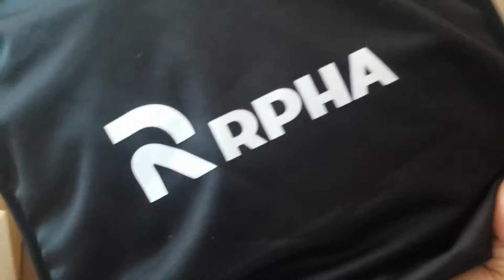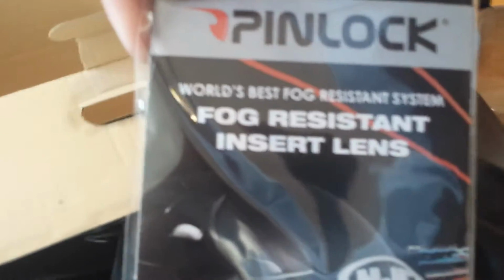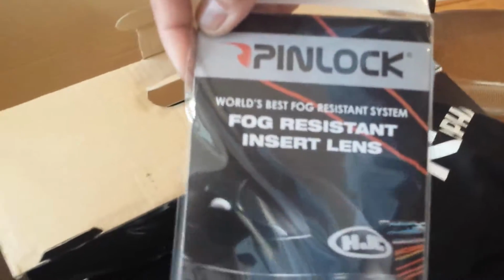Let's see here. Gotta be careful with destroying the item inside. Let's see. Here, instructions. Let's see here, what we got here. Oh, it came with the free anti-fog insert lens. So that's really going to be very useful during cold days, so it doesn't fog up the shield. Let's see here.